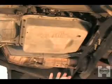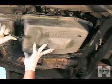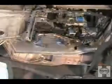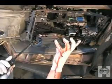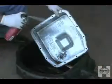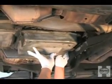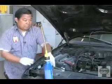Here's a typical automatic transmission without a drain plug. If you've got a pan with no drain plug, loosen the bolts around the perimeter of the pan and let the fluid drain. Once the pan is removed, you'll usually find a filter that needs to be replaced as well. Clean up the pan, install the new gasket, and tighten the pan bolts to specification. Now fill the transmission with the proper amount and type of transmission fluid.